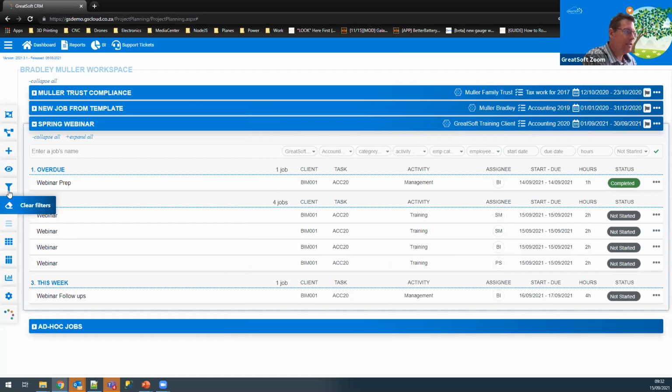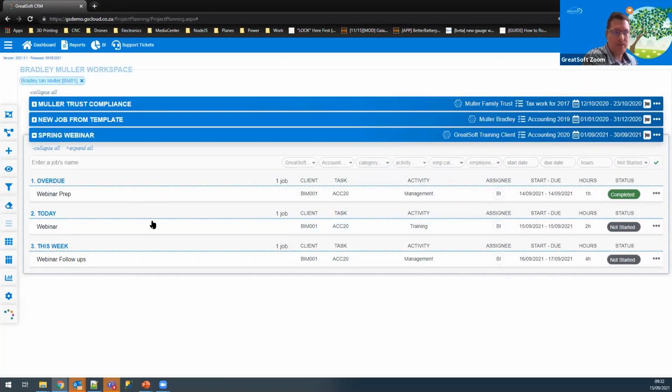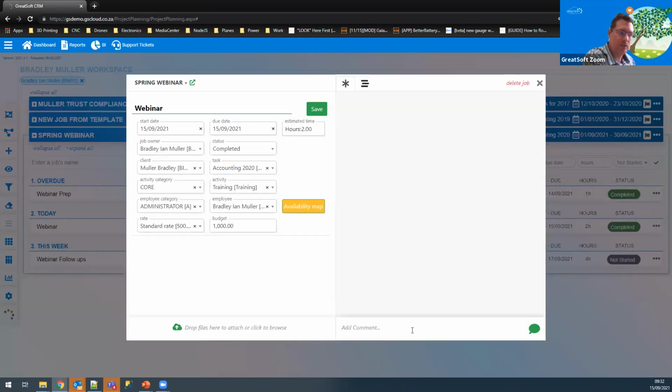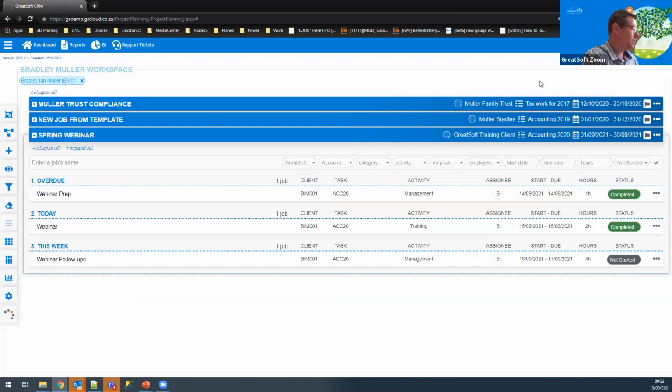As you saw, I just added a filter here for me, and these filters are my filters. If somebody else comes in, it will be for Sheldon as an example, not for Bradley. But these are my jobs, and I can come in here and say, you know what, I've done my webinar today, I can complete this. I can also attach my documents and communicate. Sorry, I'm turning into a Planner demo here, but you can very well use this without that.